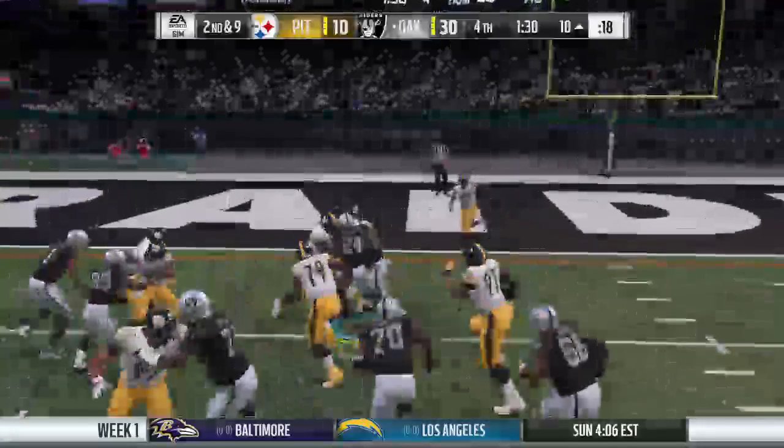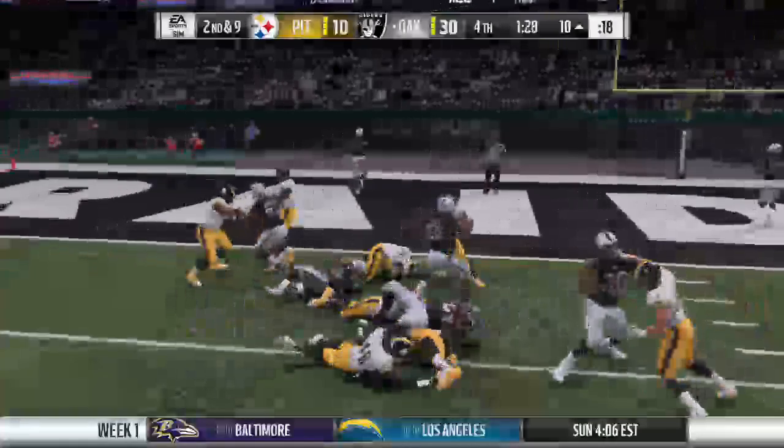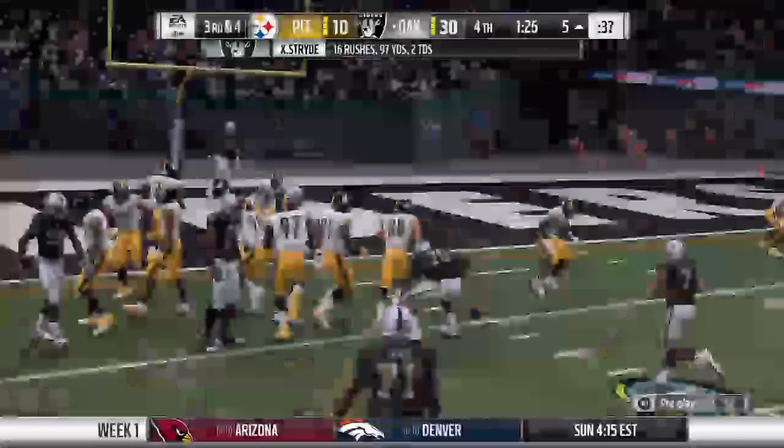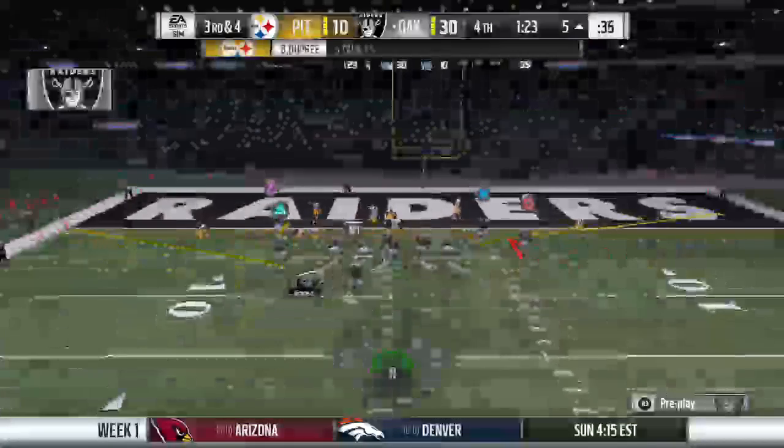And to give this time to the tailback. And he's going to fight his way forward here for a modest gain. 5 yards on the pickup, and they're going to have a 3rd down.